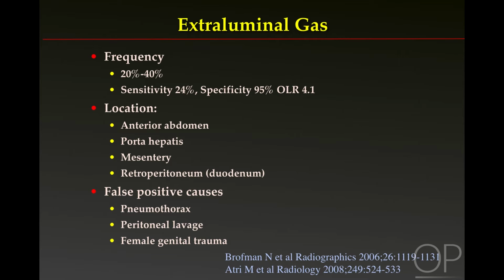It's seen in between 20 and 40% of children with significant bowel injury, with a low sensitivity but a fairly high specificity. And the odds likelihood ratio of having a significant bowel injury in the presence of extraluminal gas is high. It's 4 times that of children who don't have that finding.